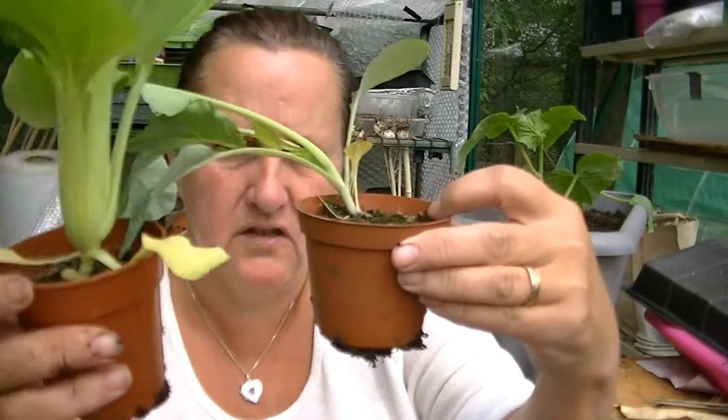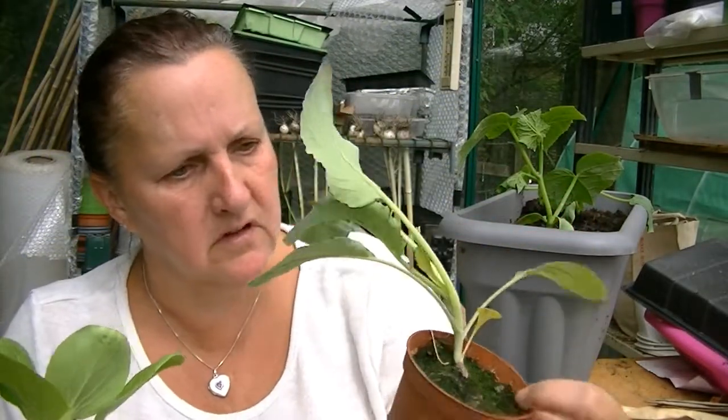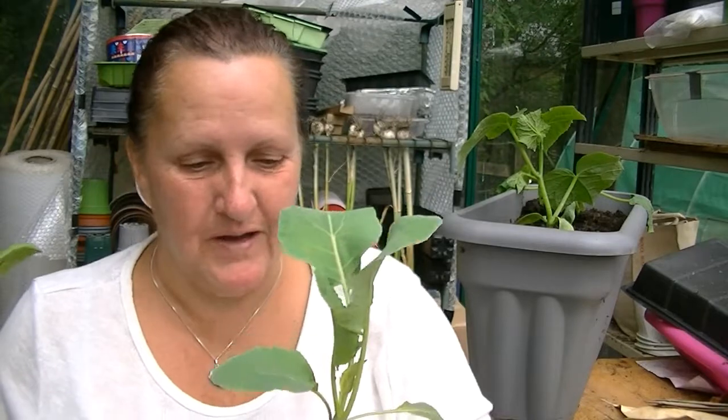Tony, if you're watching, question. The pak choy you gave me, this one looks different. Did you have a brassica with them? But I know what it is. Otherwise I'll just grow it on and see what it is when it, you know, gets bigger.